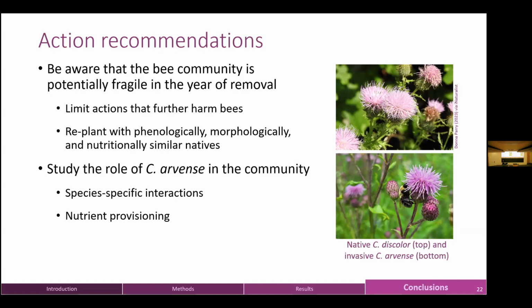And then for researchers, as we continue to study this question, we're going to be looking for species-specific interactions, so potentially species that interact with creeping thistle. We're hoping to do this with the data that I've collected as we move through the species-level ID. And then we can also look at more specific nutrient provisioning from creeping thistle to figure out what it's actually providing our bees with. And hopefully with this information, we'll be able to better support urban bee communities at restoration sites going into the future.